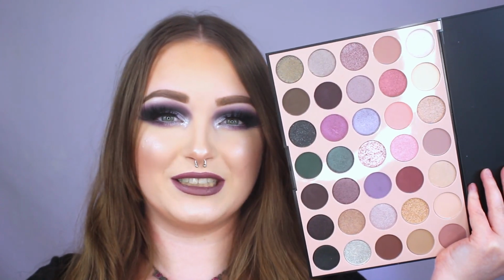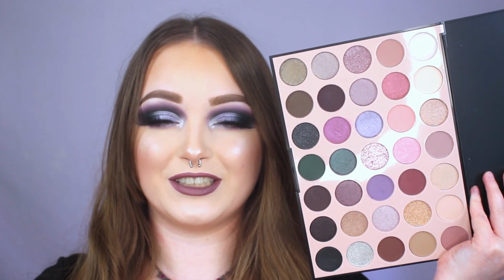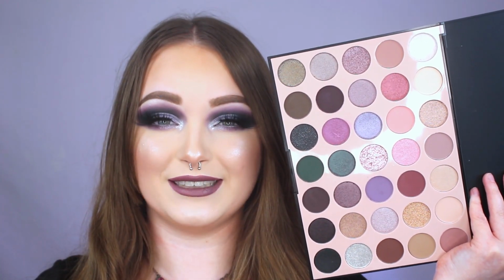To me, this palette though is for those of you that like cool tones. If you're into warm tone neutrals, I would definitely stay clear of this palette because it's literally a cool tone fantasy. However, if you're into mauves and dusty roses, emerald greens, and icy purples, you're gonna absolutely adore the color story of this palette. To me though, this palette's just really unique, and if you're wanting something really different for fall and going into winter, I think you're gonna really love this one.